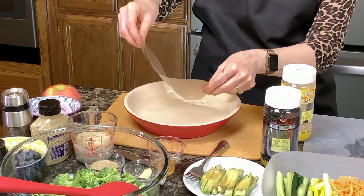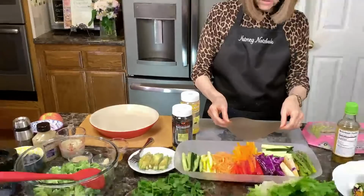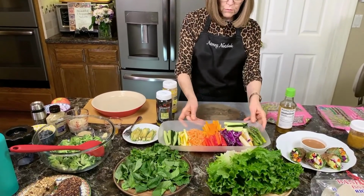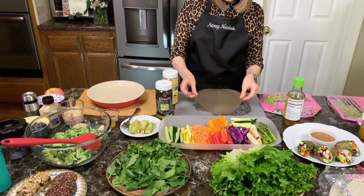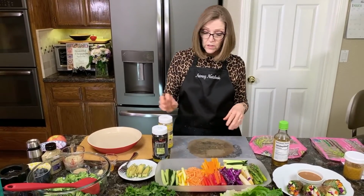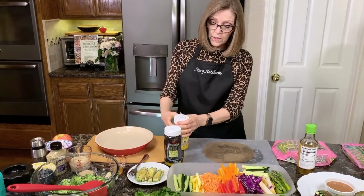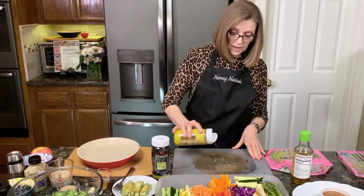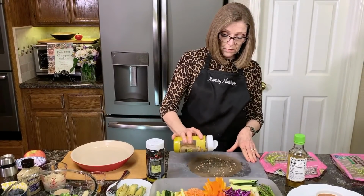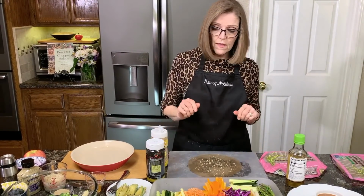And then it will continue to soften even after I put it here on my little cutting board. So you see here, or you can put a tea towel down and put it on a tea towel. And then I like to sprinkle it with a little bit of sesame seeds. And that just makes it look really pretty. And they do this at the vegan restaurant that we go to.